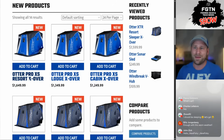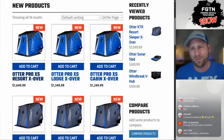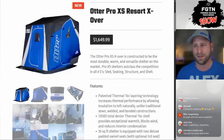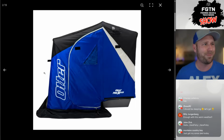So first, the Pro XS series. Let's click on one of these. They're all the same. So you've got the resort, the lodge, the cabin. So let's talk about the resort. This is the big one. We can see what it looks like on the front here. We can see what it looks like on the side. Let's pop this puppy up.